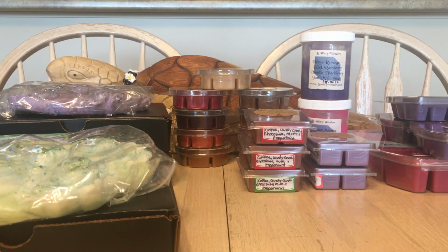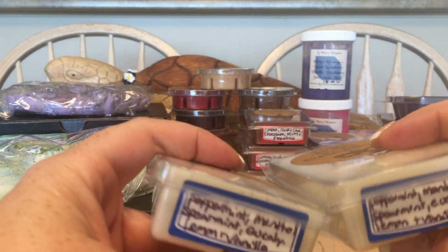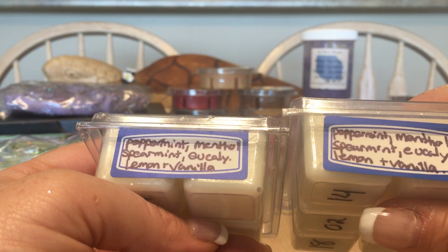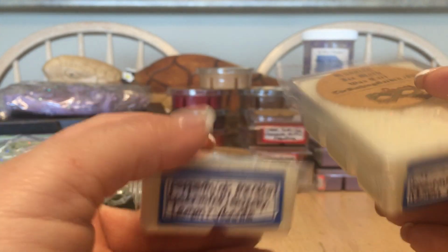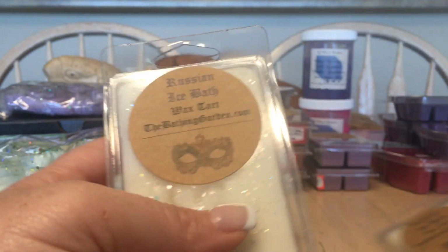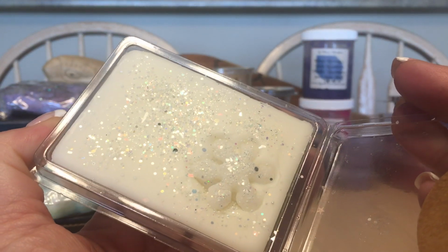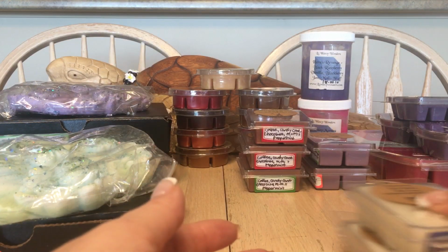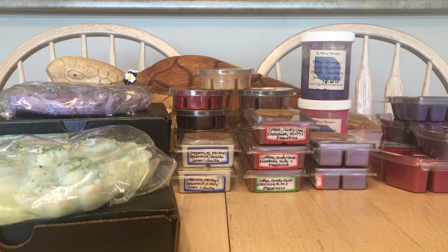And then another double that I have, also her winter collection, is Russian Ice Bath. So if you like peppermint, you will love this. So peppermint, menthol, spearmint, eucalyptus, lemon, and vanilla. Just awesome. Nice opening, bright, refreshing, like maybe a first snowfall. Oh God, it smells so good. Again, it's just a beautiful minty scent. Multi-mint, multi-scent.